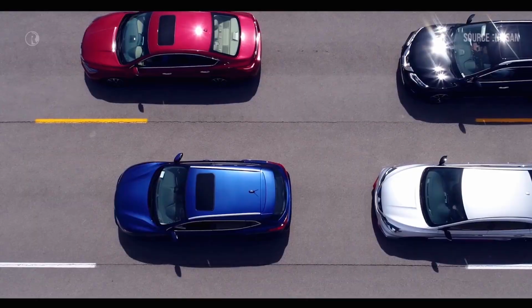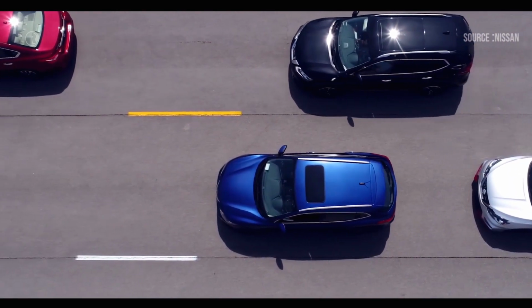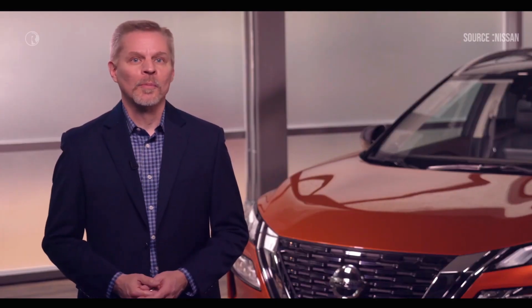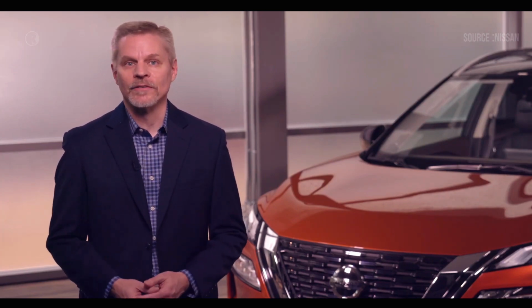For 2021, we're adding a new ProPilot Assist with NaviLink that greatly enhances its capabilities, including an extended stop and hold time of up to 30 seconds in freeway traffic. This means Rogue can remain stopped and then automatically continue without the driver re-engaging the function for up to 30 seconds. A key feature of the new ProPilot Assist with NaviLink is its link with the Nissan door-to-door navigation system.